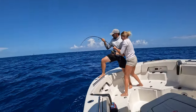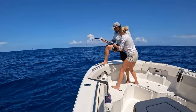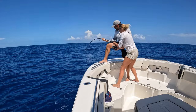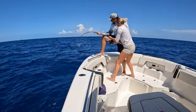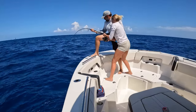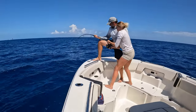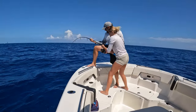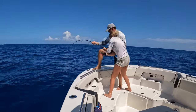Big head shakes, that's what we'll be dealing with. When he does the big head shakes, we want to let the rod down a little bit. Break them off. Let him do his run. Okay, now let's put it to him. Okay, reel, reel, reel. Let's get some back.